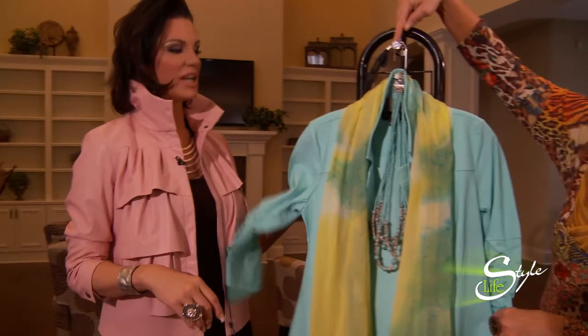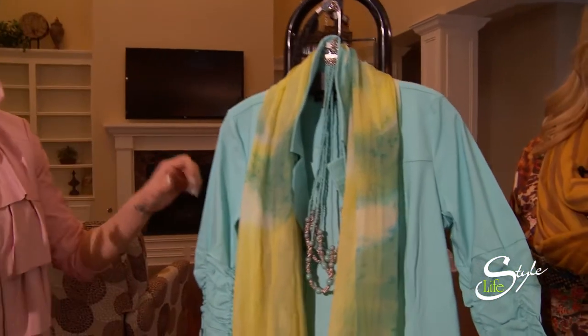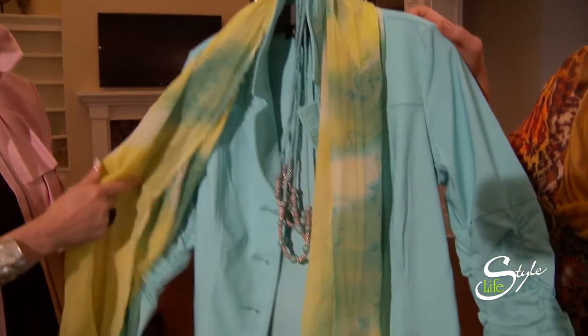Pink is work and fun, so she's in the Tribal pink jacket. Pink is always fun, ladies. Then this is a great office look. It is also by Tribal. The jacket I have on is Tribal. This is a turquoise Tribal jacket.